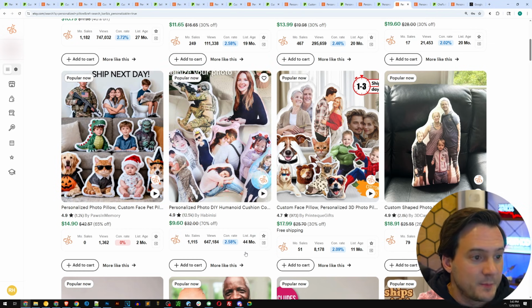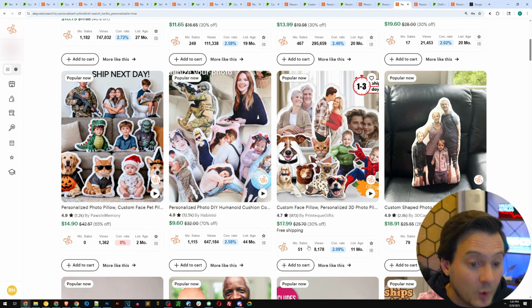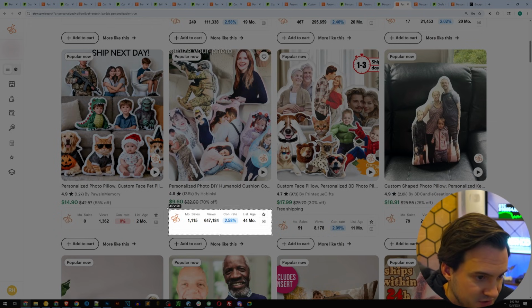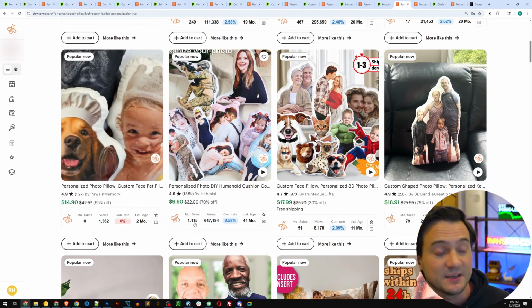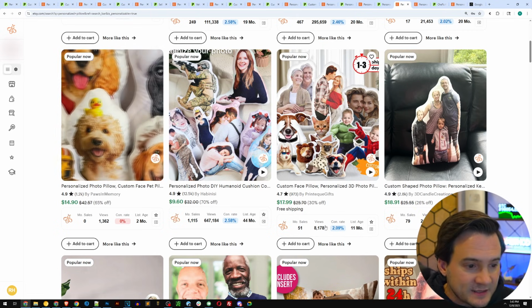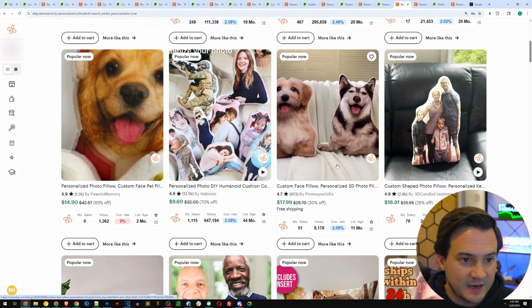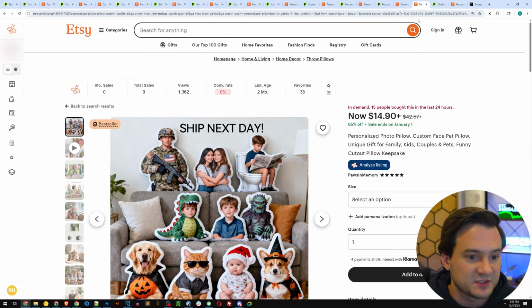Personalized photo pillow, 1,115 sales monthly. The next one, 51 sales a month. So even if you're selling and you're not the number one, which, you know, the number one, that listing's over 3 years old, doing 1,100 sales per month. Look at this one right next to it. You know, they're even charging more, by the way. This one over here behind me that I'm hovering over with the video right here. 51 sales a month. That's a great place to start.